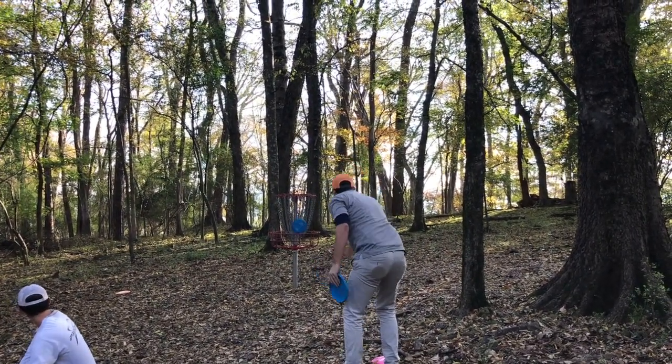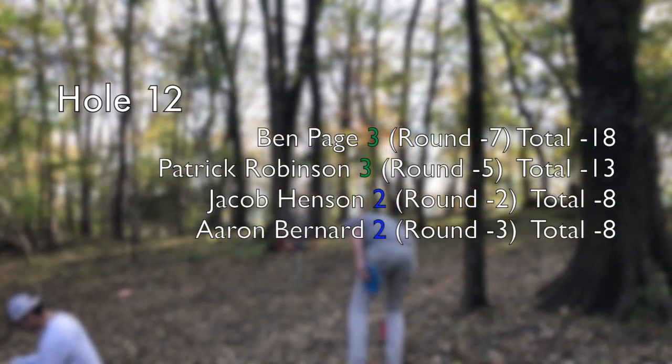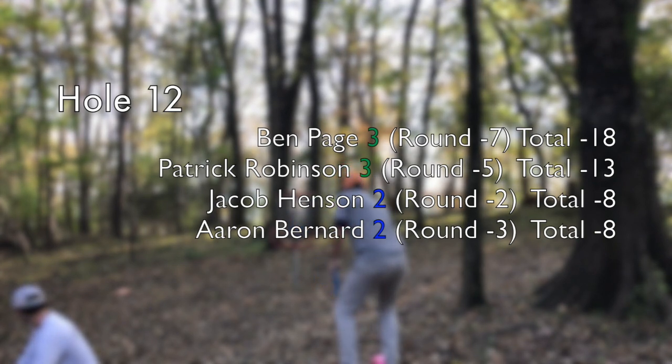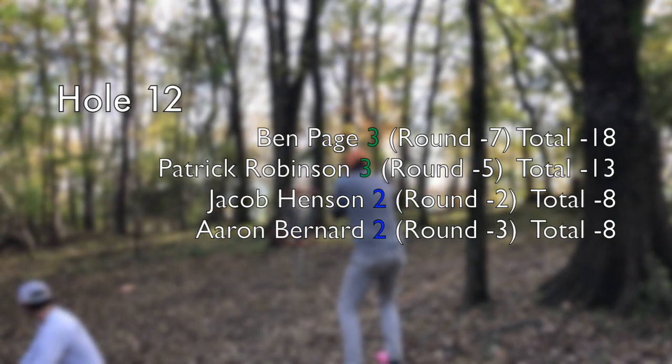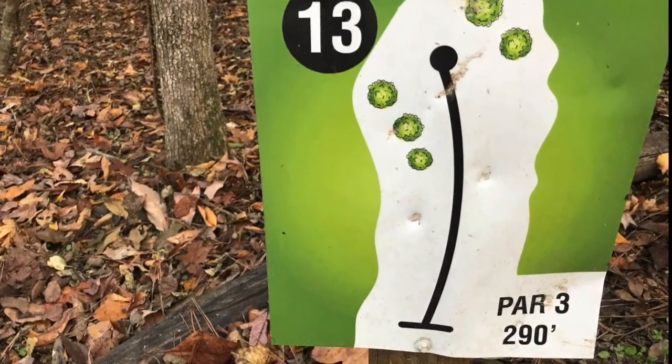And Ben, not going to be mad about the 3. No. Only going to lose a stroke to a couple guys on this hole, so right where you want to be. And once again, you see a couple of eagles on this hole. Both cars through these rounds have played it very well. 6 down both rounds. That's right.